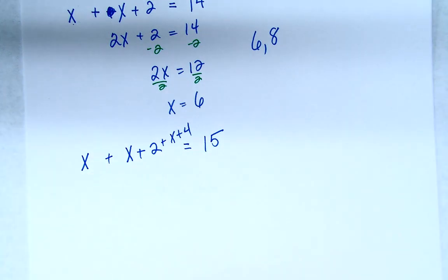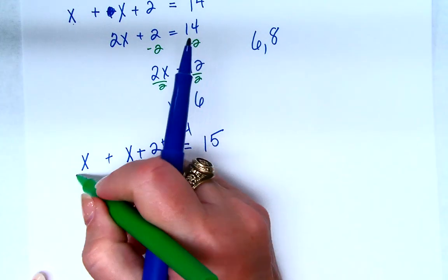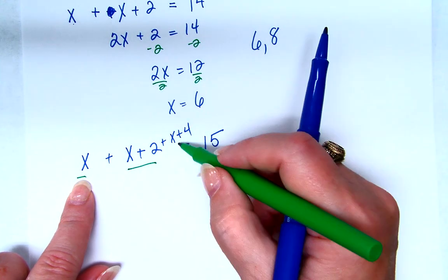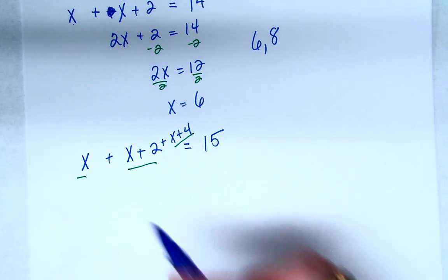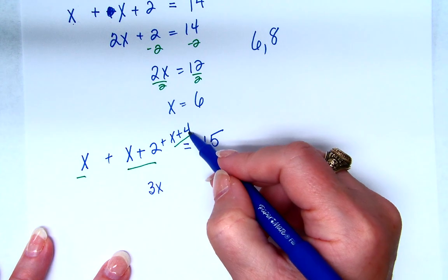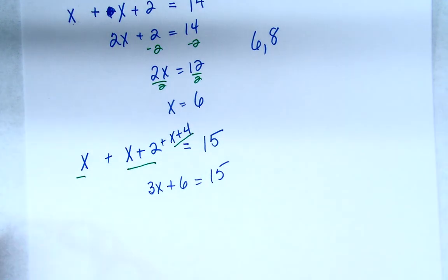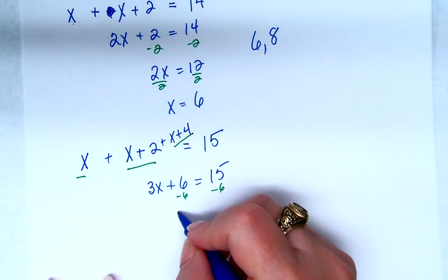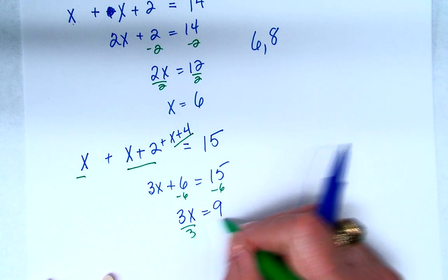Does that make sense? So you have 3 consecutive odd integers. Here's the first one. 2 away from that first one is the next one, and 4 away from that first one is the third one. So x plus x plus x is 3x, plus 6, equals 15. Minus 6 gives you 9. So 3x equals 9. Then you divide by 3, and you get x equals 3.